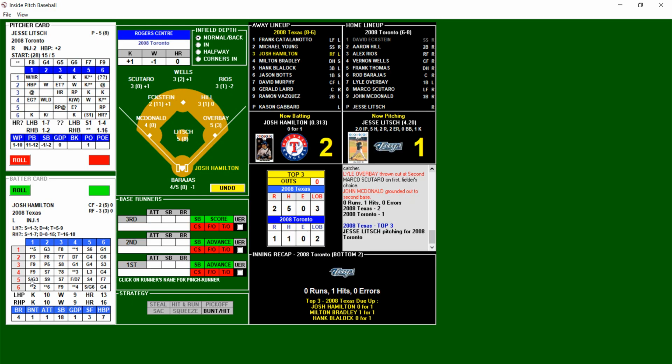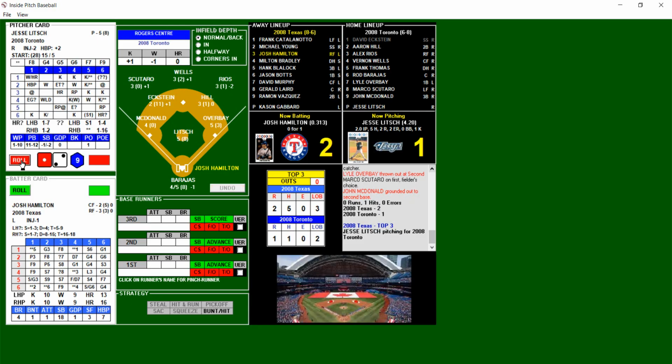Josh Hamilton, Milton Bradley, and Hank Belloc due up for the Rangers. Josh Hamilton 0 for 1. Here's the pitch. 5-6, column 5, row 6. That's going to be a blank. And the reason we consider that a blank right now is Jesse has not faced his allotted number of batters yet.